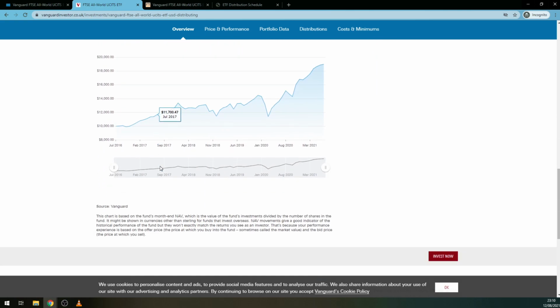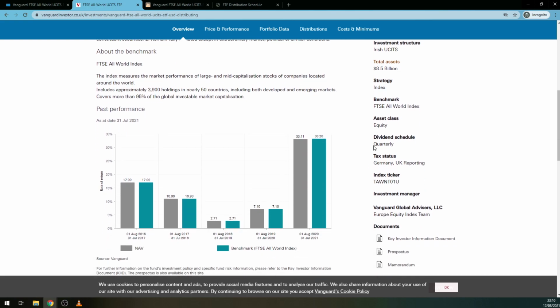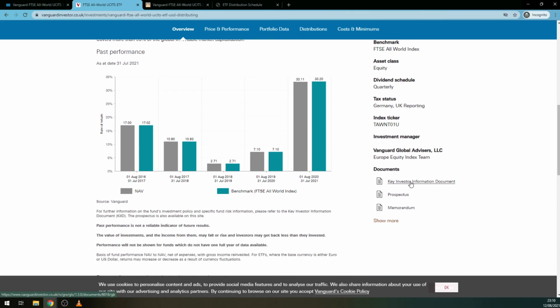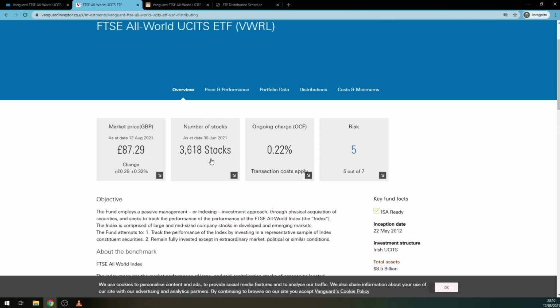We've got some numbers down here at the bottom. I think that's not really too interesting to see for you right now. You do see an inception date of 2012, so that's when they started. The dividend schedule is quarterly. We're going to have a look at that in a bit. Then you can also see when you can expect these dividends. Also, there are a few different documents included in here. So guys, if you want to see more information about VWRL, then definitely have a look at Vanguard itself. But at least for us, this is important.